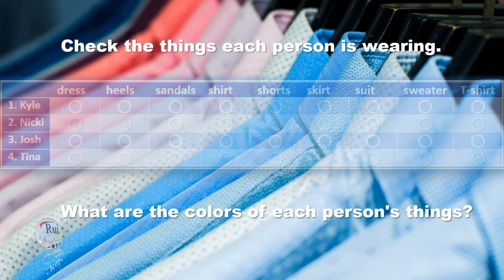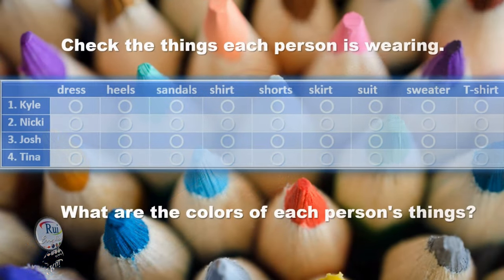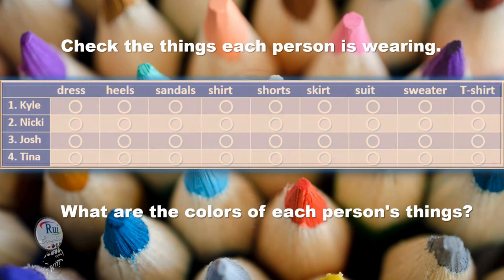3. Now here's Josh. Josh is wearing a purple suit and a red shirt. Yes, his suit is purple and his shirt is red. Wow.